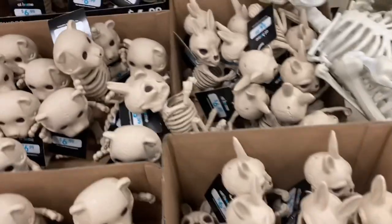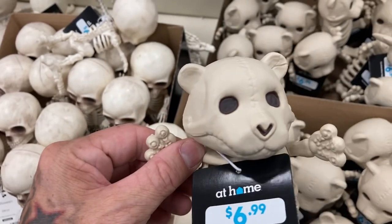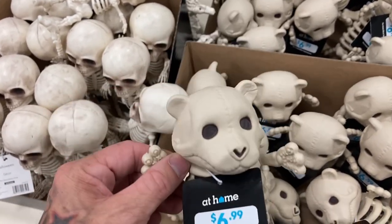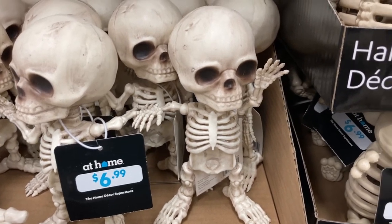I don't know what all these little things are. What is this, like a, what are you supposed to be? Are you a bear or a dog? Okay, and maybe it's a teddy bear. You probably heard my sister in the background whisper it's a teddy bear. Look at these little guys. He's just waving and chilling.